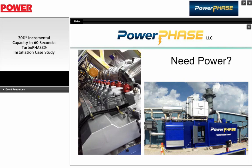But on like a 7FA or so that's got the cold end drive machine, we're typically going to be limited to a shaft limit or a generator limit at the plant, and that's what we'll hit. That's what we're seeing with looking at maybe 50 different plants. That's typically what we're going to hit.